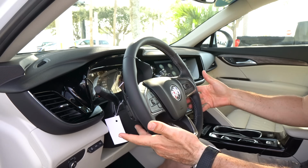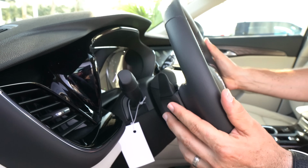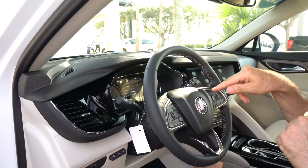Flat black on the buttons, it is a heated steering wheel. And then you do have paddles on the back to go up and down the 9-speed automatic transmission and the buttons to operate radio controls.